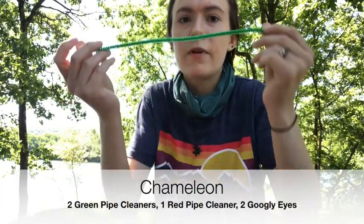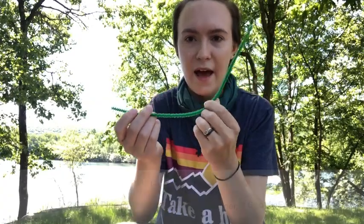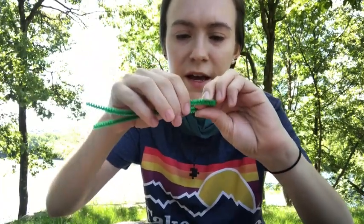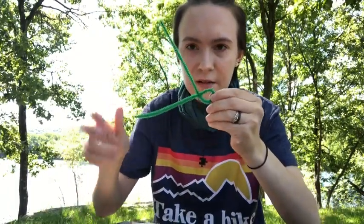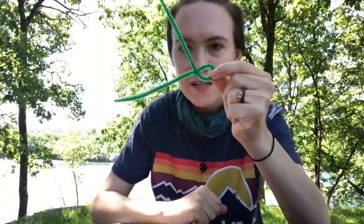First, we're going to make the head of our chameleon with 1 green pipe cleaner. Now what I'm gonna do is take my pipe cleaner and fold it in half. So I'm gonna put it about here, and I'm gonna make a loop on the end and twist it so it has a circle. It should look something like this. And this is going to be your chameleon's head. It takes a little bit of imagination right now, but this is the head.